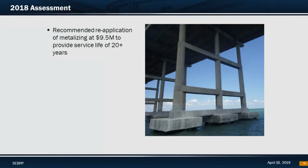So the 2004-2005 got us to 2018 pretty much. 2018 recommendations were reapply metalizing to all of the bents, and this comes at a cost of $9.5 million, and we might get a service life of about 20 years or so.